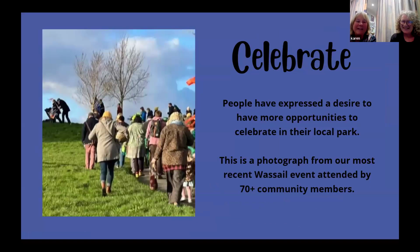One of the things that we came across really clearly was that people wanted to use the park as a place to celebrate, to gather, to do things together, and to celebrate whatever we wanted to celebrate, really. So for instance, this is a slide of our wassail, which, as I said, was the second year we've done it. And the first year I think we had 25 people. This year we had 70.